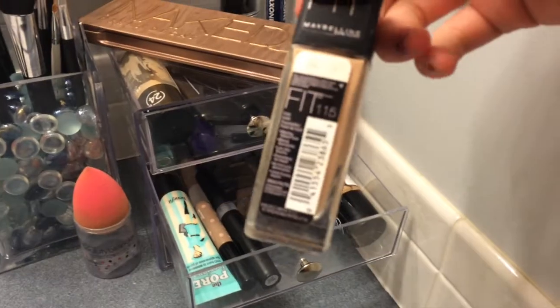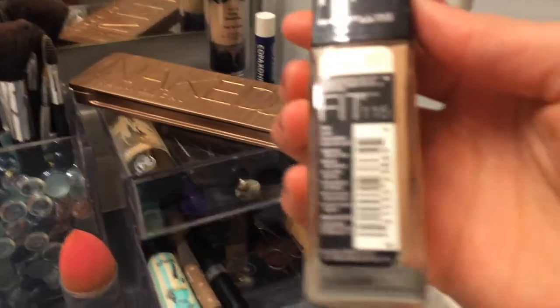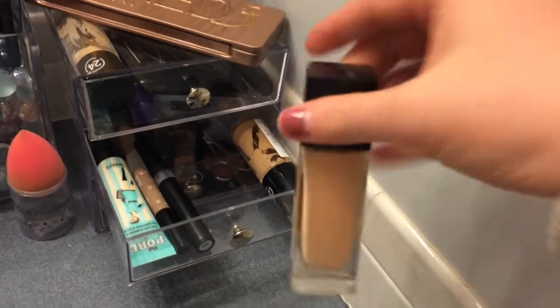I also have the Fit Me by Maybelline, the actual foundation. It is really awesome for those days when you're having great skin and you just want super light coverage. That's why I still have this.